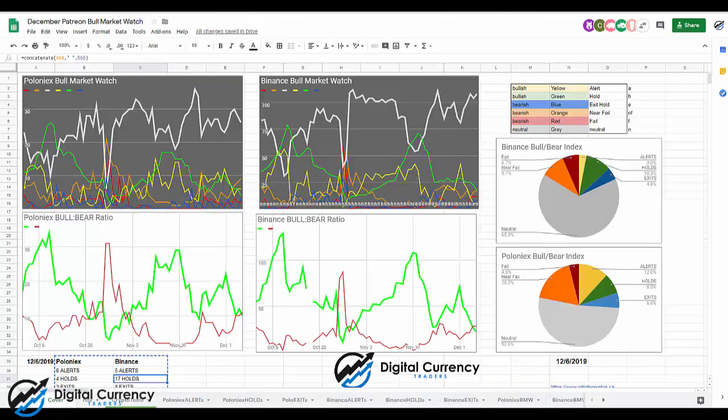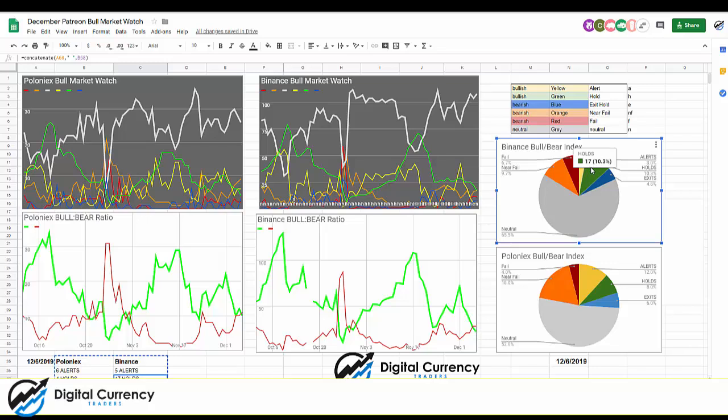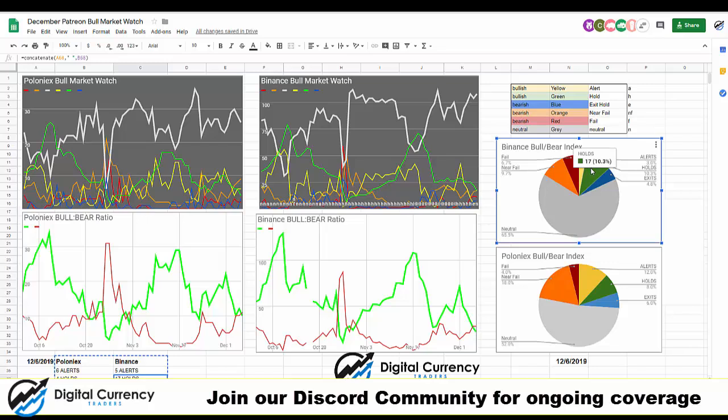Because we're tracking this daily, and we're looking at the bullishness and bearishness of the overall market on Binance and on Poloniex. And we can see here that we still have 17 coins in hold status over on Binance, but we only now have 5 coins in alert status, and most of the coins are in neutral status, pulled back sideways into the sideways channel, and we'll be watching for them to break out.